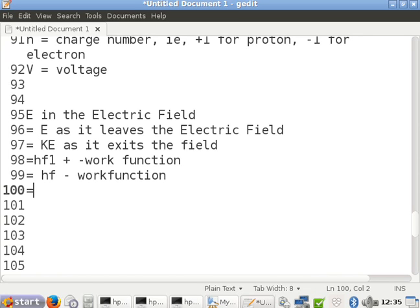Why? How do you know that? Well, somebody tell me how many joules they got for hf. Can you just tell me how many joules that is? So type in h multiplied by the frequency. Ten to the minus 15. And what is 1 electron volt? 10 to the minus 19.